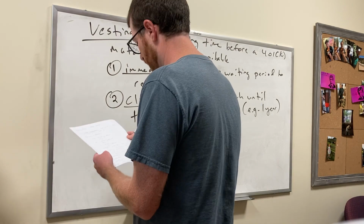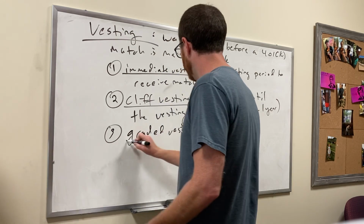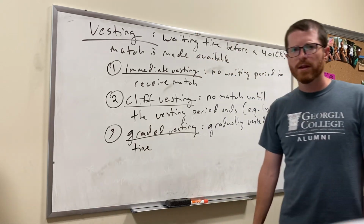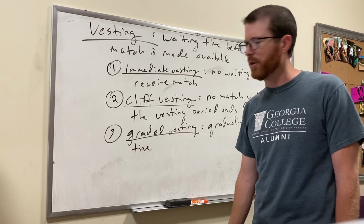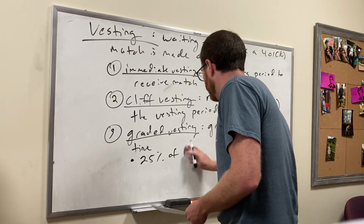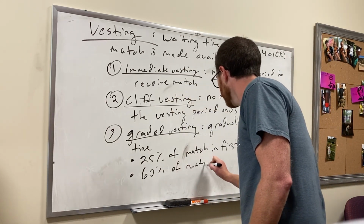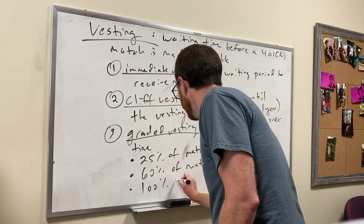The other style you might see, and I'm kind of surprised by how often I see this, graded vesting. And this is where you're gradually vested over time. This is definitely the most complicated one, but it's also pretty common. Cliff vesting you see most, graded vesting next, and then this immediate vesting is the third most common based on at least my experience, my anecdotal experience. So the way this might work is you might get a 25% of the match in the first 6 months, 60% of match in the next 6 months, and then the 100% of match thereafter.